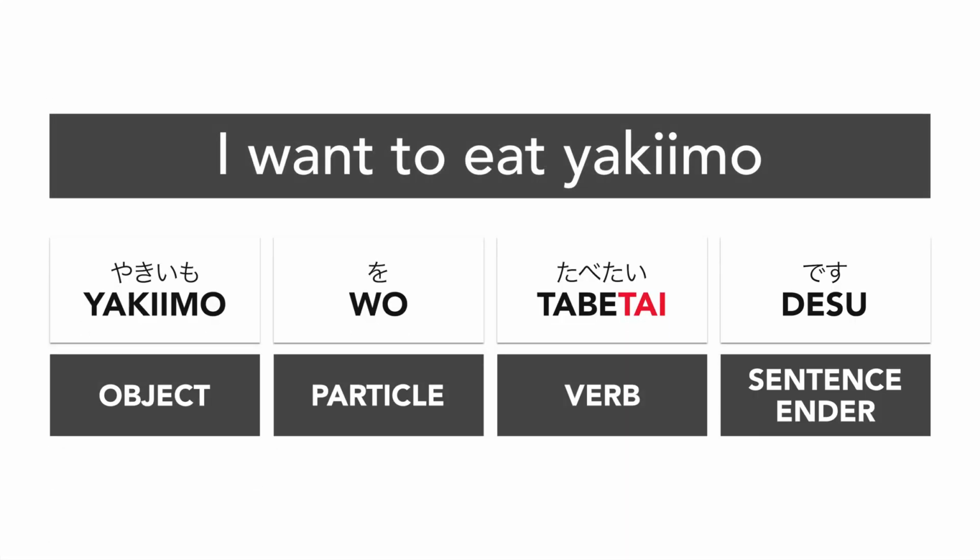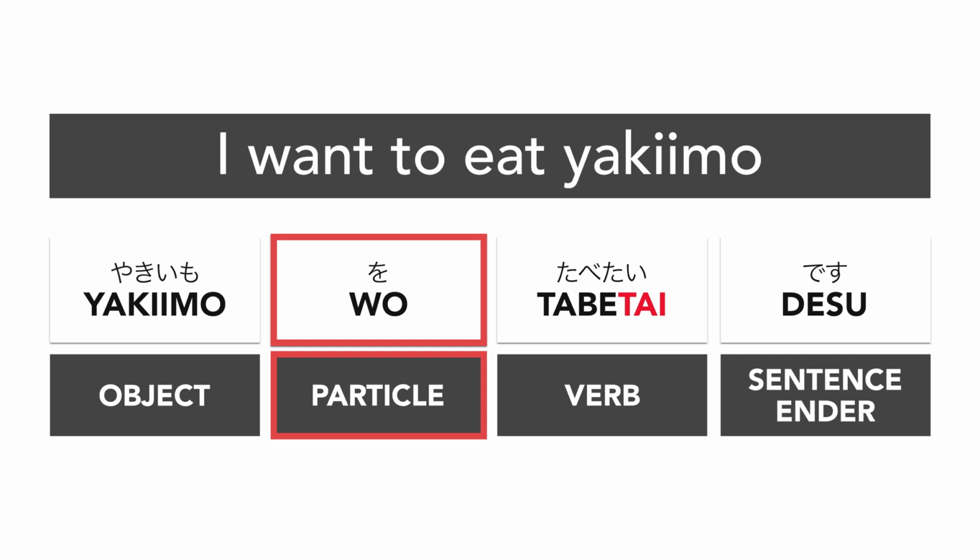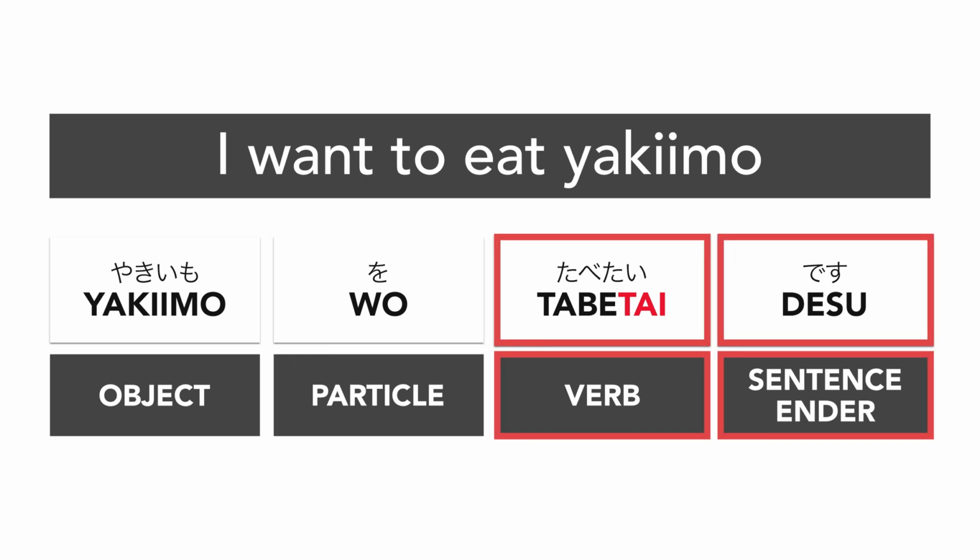Yakimo wo tabetai desu. I want to eat yakimo. Yakimo being a deliciously cooked sweet potato, wo particle marking this object to be affected by the verb at the end of this sentence. Tabetai desu is the verb to eat in the form of stating a want, meaning to want to eat. The main part of this phrase to focus on is the form of the verb.